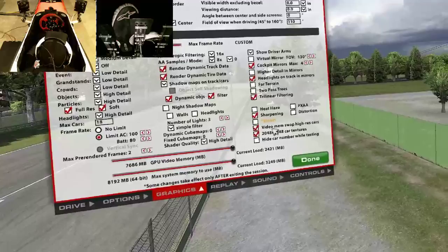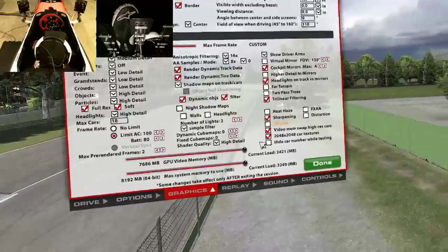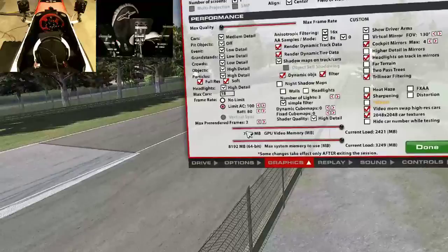Video mem swap, high res, checked. Okay. And 2048 by 2048 checked. Okay. And distortion and hide card numbers unchecked? Yeah. Okay. So there's a couple things that you should do in your INI file, the render DX.